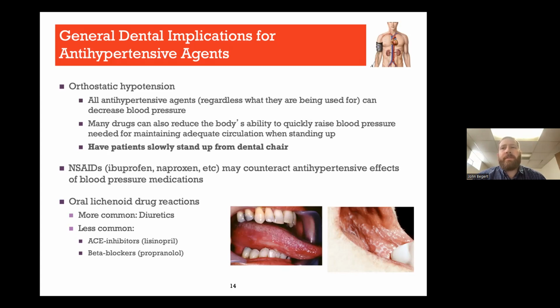Short-term use usually isn't really a big factor. It's long-term chronic use where you start to see blunted effects. But some folks are on NSAIDs long-term, whether they should or should not be. Likely they probably shouldn't be, but they take it every day anyway. And so they might not see adequate blood pressure control. And then the lichenoid reaction, most commonly seen with the diuretics, as we mentioned, somewhat with ACEs and beta blockers, but definitely more so with the loops and the thiazides.